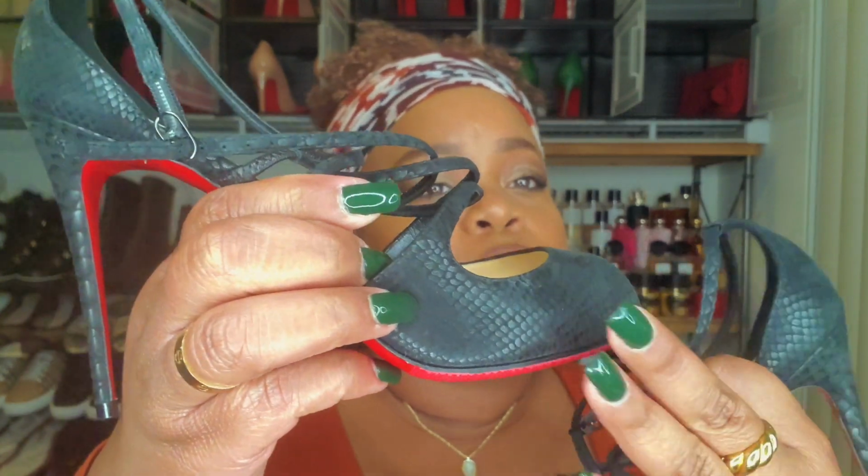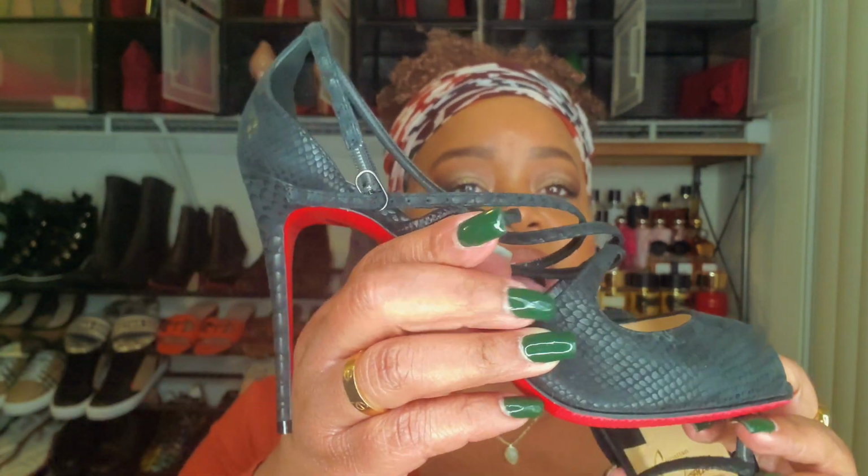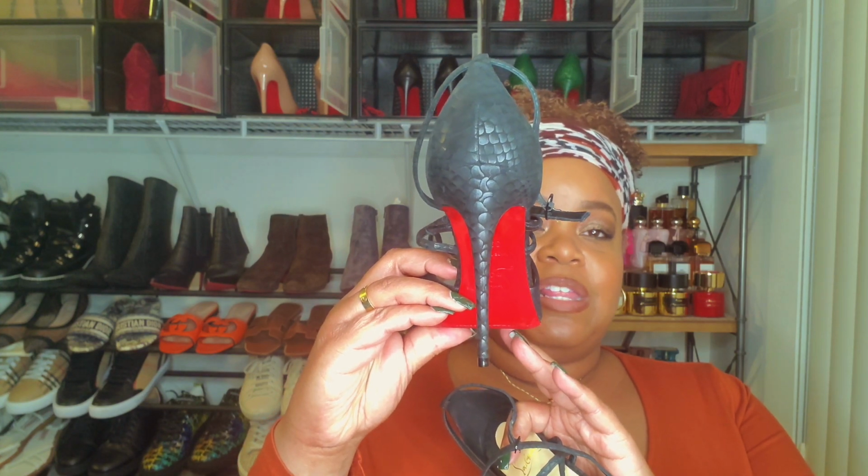These sexy shoes are called the Hollies. They're the Holly 100, 100 millimeter, which is about 3.9 inches in height. They have a peep toe. They are, I forgot what you call this, nubuck, like a nubuck suede faux croc print. I love this shoe. Of course, there's nothing like seeing that red in that heel, right? I purchased these. I haven't worn these yet, so I can't give you a comfort level, honey. I can tell you they're cute though.